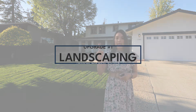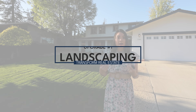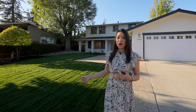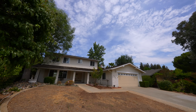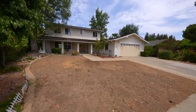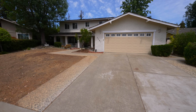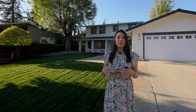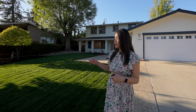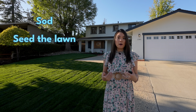The first upgrade is on the exterior, which is landscaping. If you have dead grass in your front yard, like when I first bought this home, it was all dead grass all over the front, and it seriously impacted the curb appeal of this home. So you really want to get rid of it, and you can either put in sod or you can try to seed the lawn yourself.